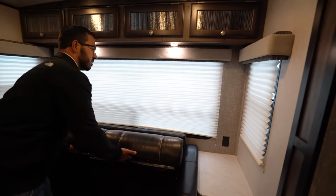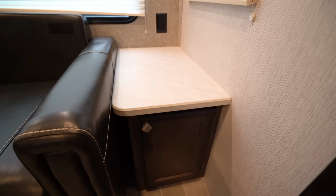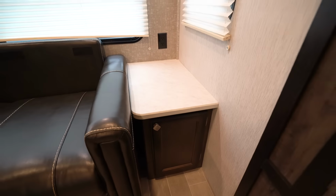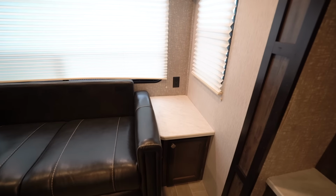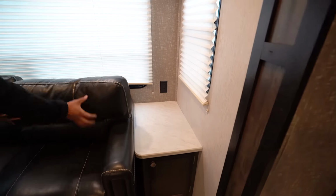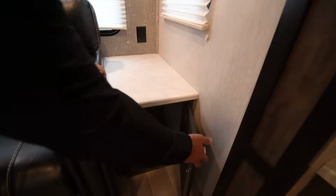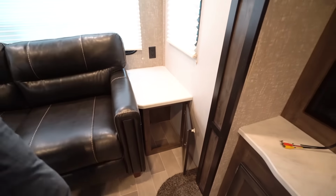On both sides, you'll see that you do get big end tables, which are really nice. Not only can you put decorations and stuff on there, but you'll also see that you have electrical outlets on both sides. So if you need to plug in laptops or tablets, anything like that, you can do that. And you also have the big storage underneath. So you'll have that on both sides. So any items you want to store in there, you can.